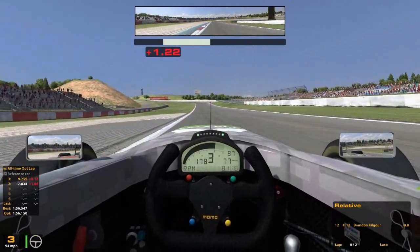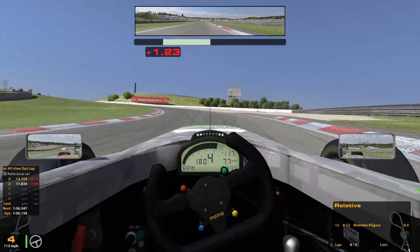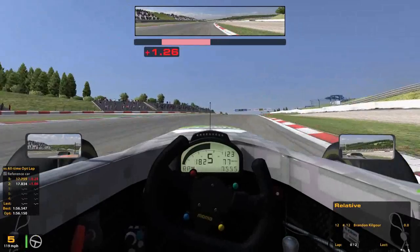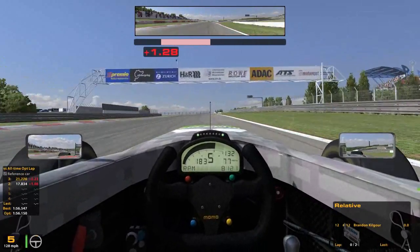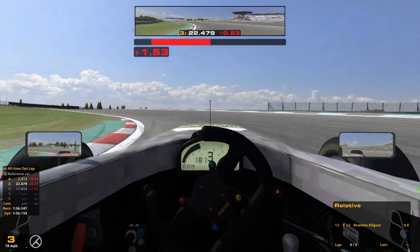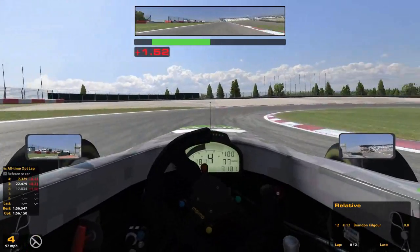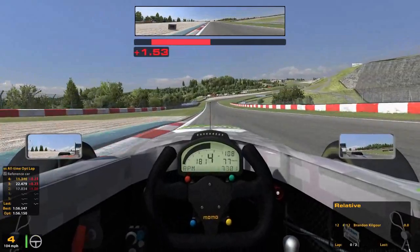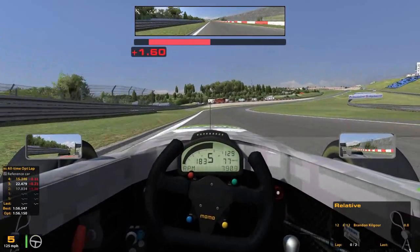Here at the Nurburgring GP track. Not the Nurburgring that everybody is excited about. I in particular am not excited about this track because, although this is my first time here in iRacing, it has not proved to be one of my favorites. Though I said that last week at Laguna Seca, and we ended up having a great race. So let's hope for that here.